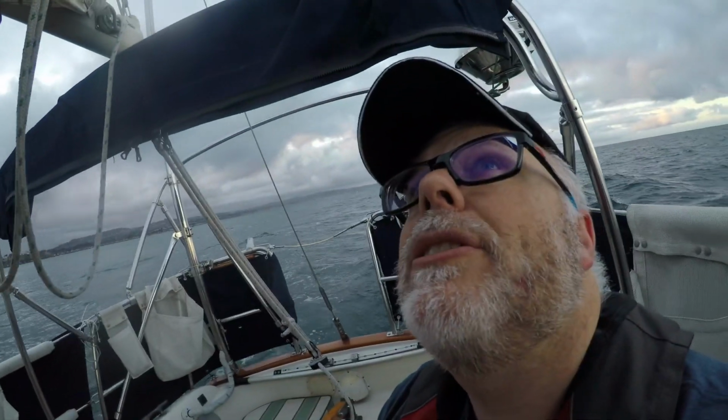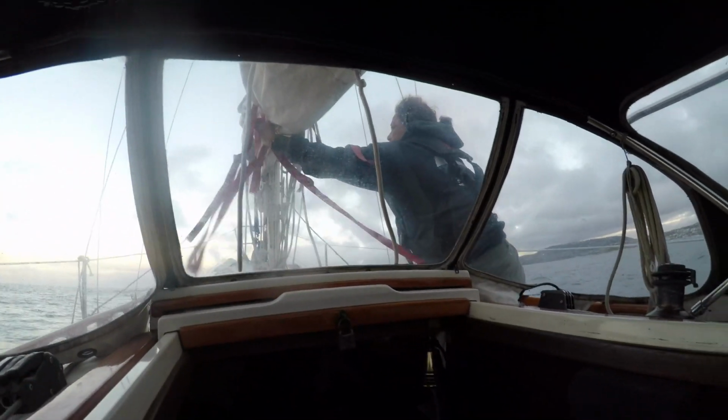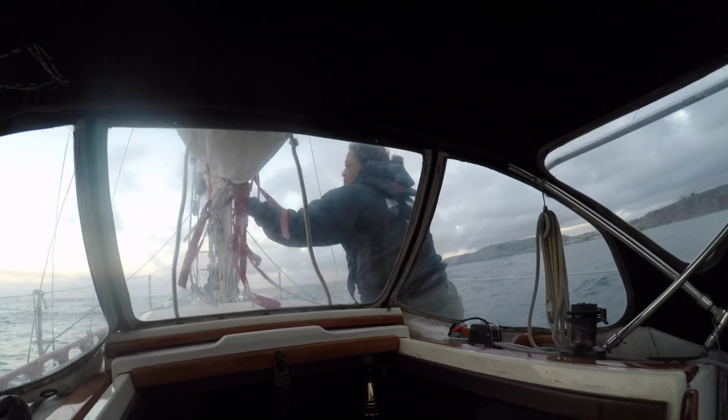So we are going to raise the mainsail, and Debbie is taking these sail straps off.